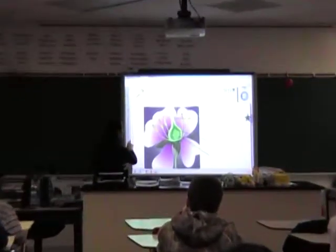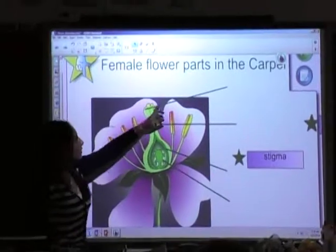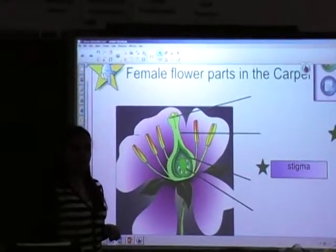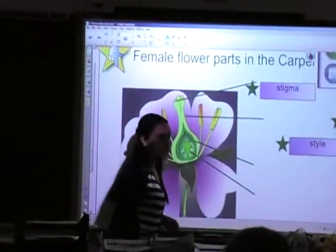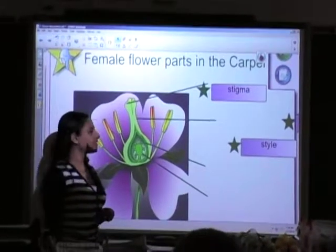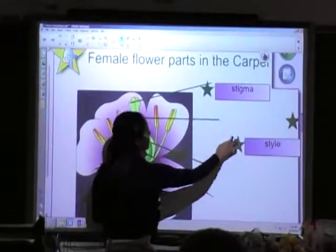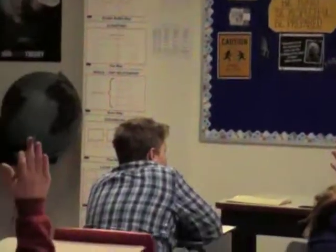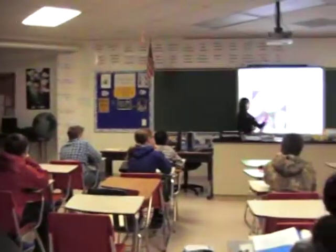And then we have the female part. So this is, we'll label it. How about that? 1, 2, 3, or 4? Kyle? 1. Sticky stigma. Style. Lauren? So 1, 2, 3, or 4? 2. Yes. Could be. Aiden? 3. We caught the pattern, and then the ovule will be inside it.